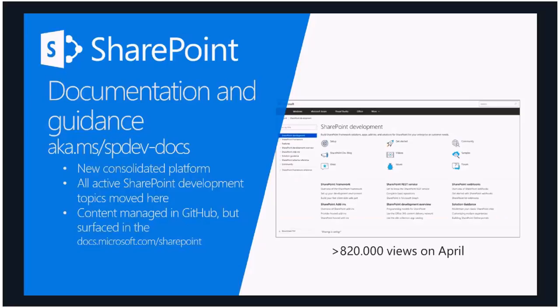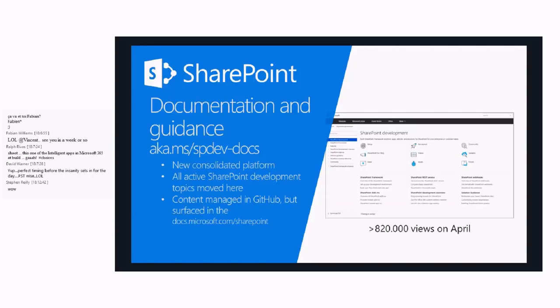I'm not sure what the shutdown technically means, but it might actually mean that it will be actually shut down. So the MSDN content will be gone. So we are moving all of the content to docs.microsoft.com, and you're able to also contribute on this. You're able to provide issues on this. All of the comments and everything else is in the GitHub.